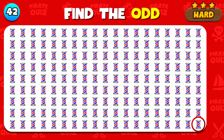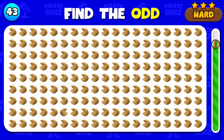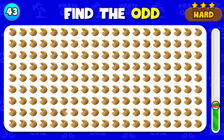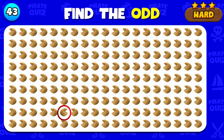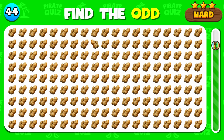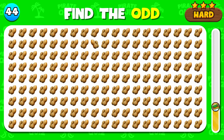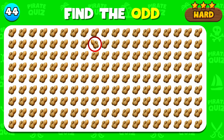Exactly, it's this one here. Spot the emoji that does not fit in. This emoji doesn't fit with the others. Pick out the emoji that doesn't belong in this set. This is the odd emoji.